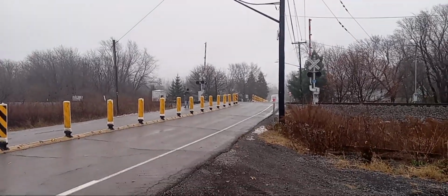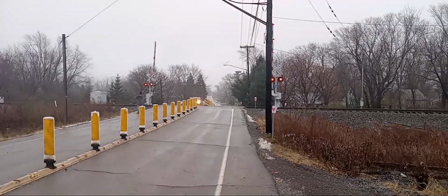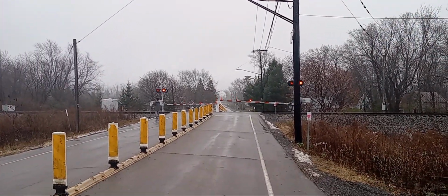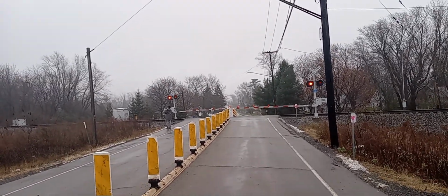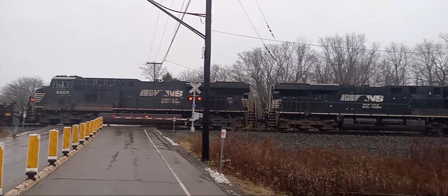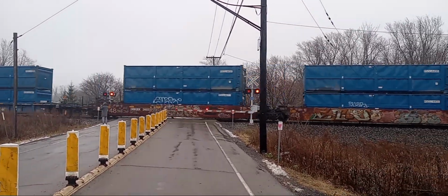I wasn't expecting this guy to come. Ding Ding should be going down any second now. There they go. What do we got for power? We have 7680 4 leading, 8009 trailing second. Look at all those containers.